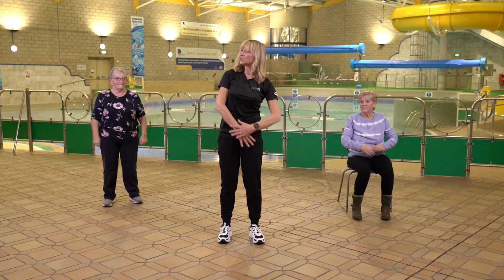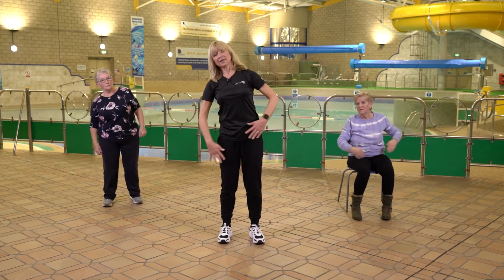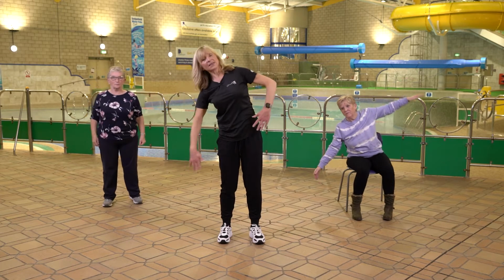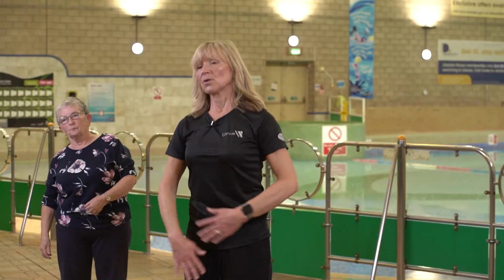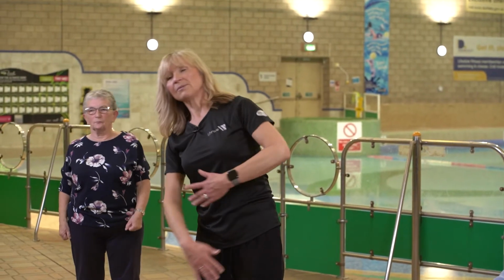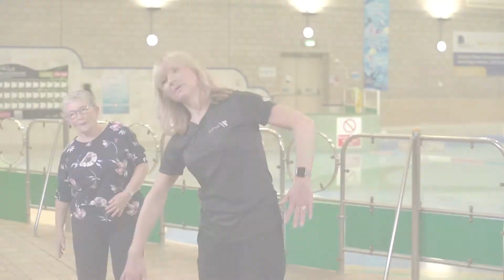Then we're taking that reach to the side. So again, we're between those two panes of glass. You don't want your body to touch that glass. So you're keeping tall and you just got that reach. Working through these side muscles here. Still concentrating on our middle.